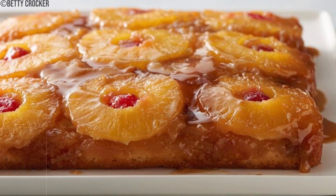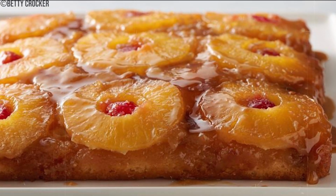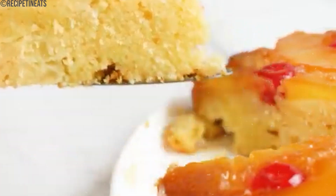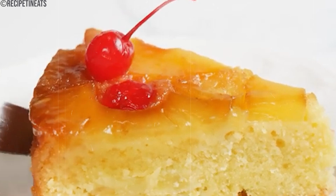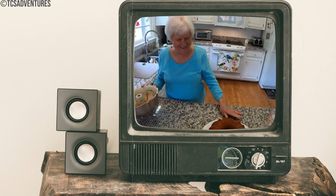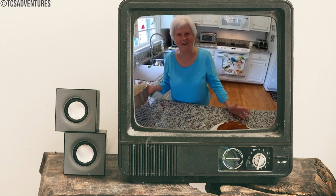The pineapple upside down cake is more than just a dessert. It's a timeless symbol of comfort and tradition, cherished for its sweet nostalgic flavors and ease of preparation. Oh, look at that. Oh my goodness! Look at that. Oh, that is great!